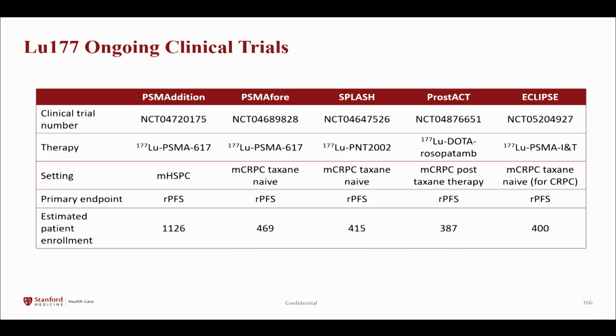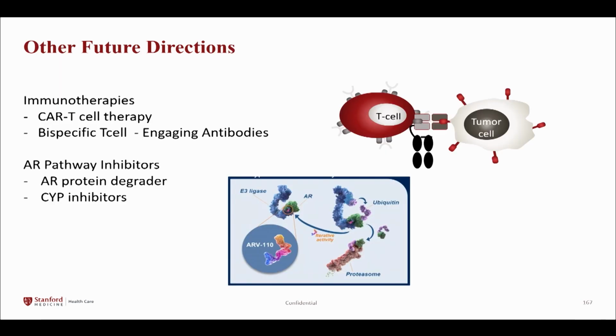And so this is really a growing area of development. There's several of these radioisotopes that are being studied to treat and target castrate-resistant prostate cancer. And so I think that the use of these types of drugs will evolve in the next couple of years. And other exciting areas of development, we're studying immunotherapies.